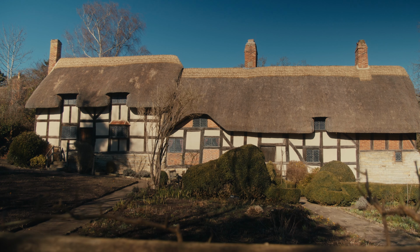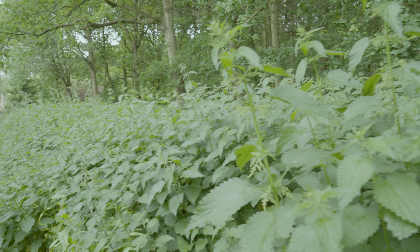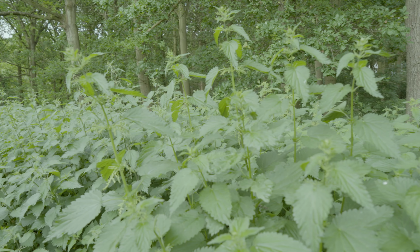The world of Agnes is still massively alive. Like, I feel it everywhere. And coming out here and standing by nettle, which is possibly one of our most amazing native plants that has been used forever as a food and as a medicine.